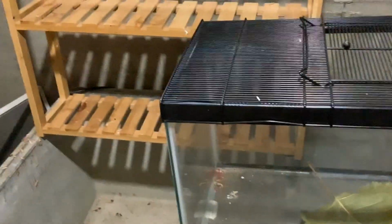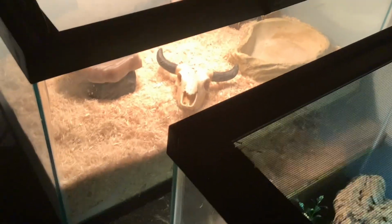Hopefully, I'm hoping to get a leopard gecko in there. It's messy down here. I don't want you guys to see that. Also, I'm in my basement. All right, here is my Kenyan sandboa enclosure.